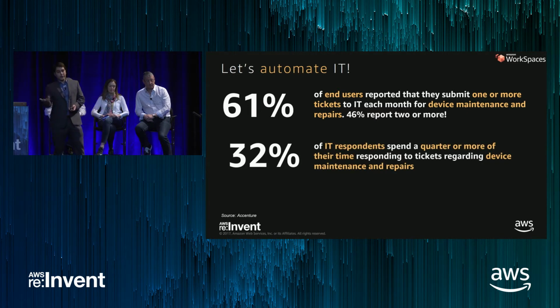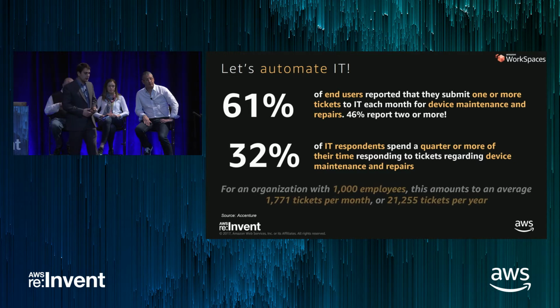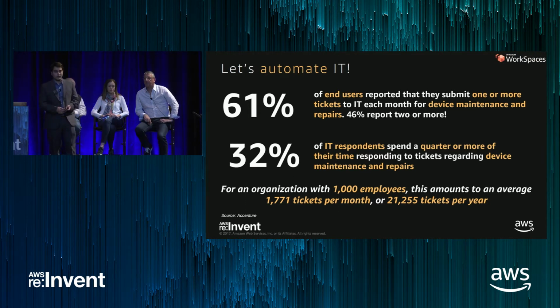Now, looking at the end user perspective, the IT respondent perspective, 32% of them spend a quarter or more of their time engaging in device maintenance and repair. To put things into perspective from your organizational point of view, what that means is that an organization of about 1,000 employees will get about 1,700 tickets a month. And if you multiply that by 12, you have 21,000 tickets per year.